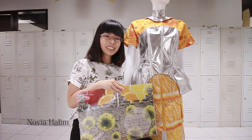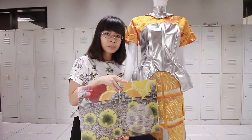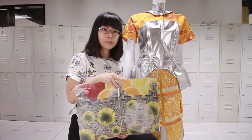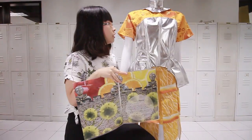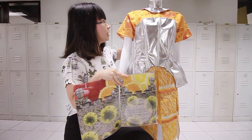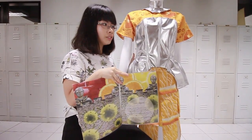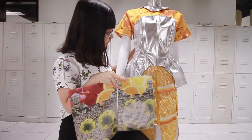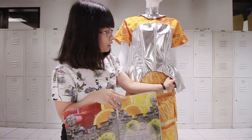My name is Novia, and this is my entry for UC1000 competition. So the inspiration comes from the UC1000 itself and also medieval armor. So the garment itself consists of the UC1000, which is orange, one of the drinks, and also the armor. The armor is made of leather, and it is made to have this kind of 3D feel.